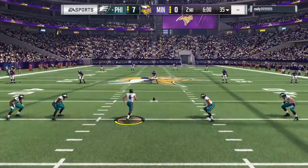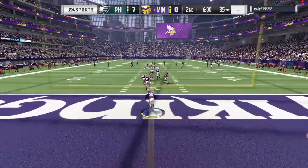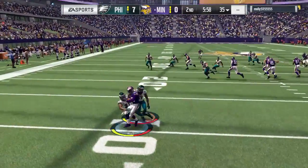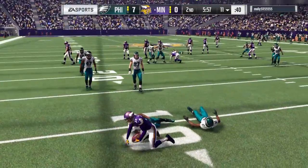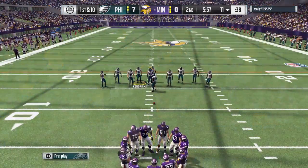Sturgis out now to kick this one off. That'll be taken in the end zone. And they'll start in a hole here as he's brought down at the 11-yard line. And the Vikings now heading onto the field.